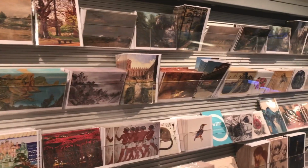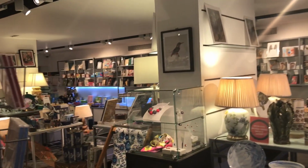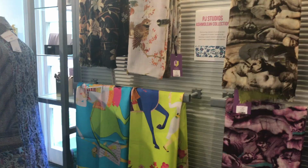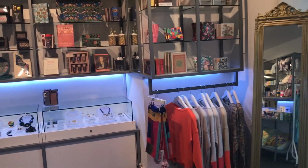Kicking off with a classic move, the postcards of stuff you just saw. Then into this bonanza of somewhat art-related produce. I really love this shop, actually. It balances the kitschiness of any old gift shop with the highfalutinness of the Ashmolean.